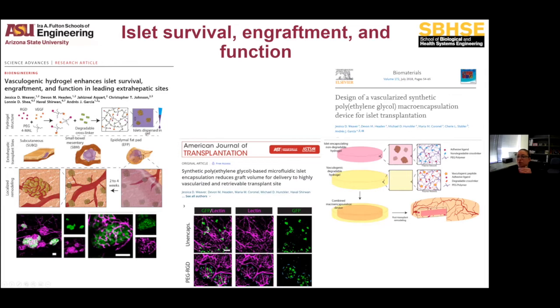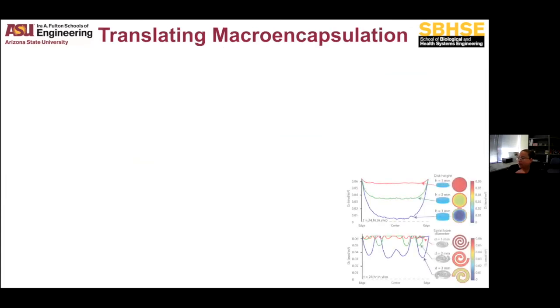Part of that was probably just transport of insulin out of these hydrogel devices, but ultimately it came down to oxygen. One of the big features is always going to be oxygen with these cells, and so this is a big focus of my lab now. I really believe in macro encapsulation being the forward direction of trying to get cell therapies into the clinic, just from a safety perspective and even from a manufacturing perspective.